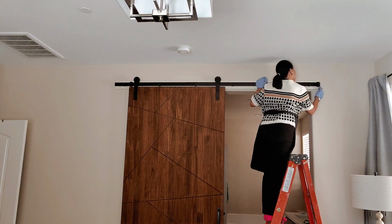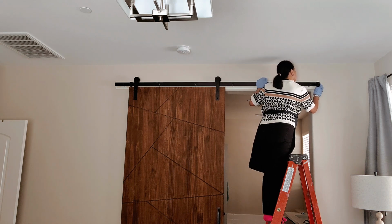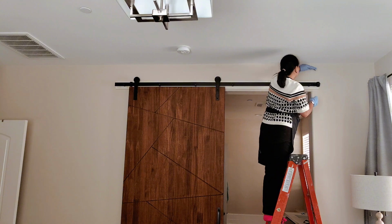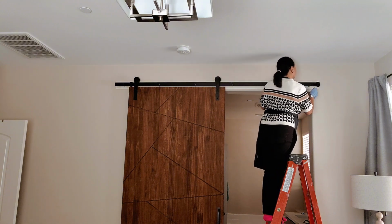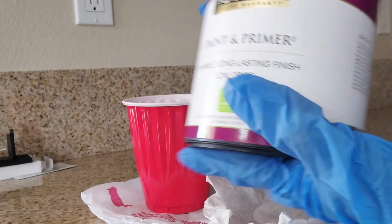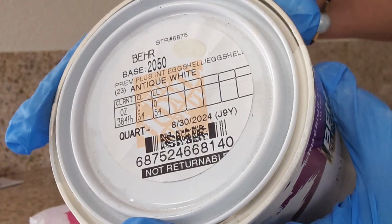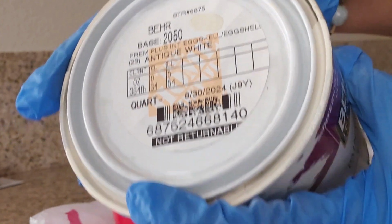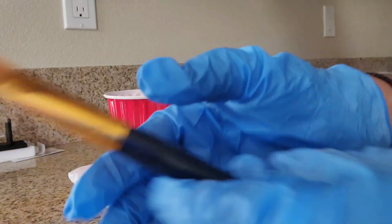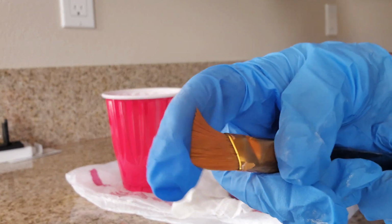I wanted to be part of the process of these barn doors, but since I know my limitation and I'm not brave enough to hang these doors, I told the guy that I will do the finishing for him. And after sanding, the next and final step, I will be doing a touch-up using my Behr Premium Plus paint, which is in Antique White eggshell that I bought from Home Depot, which is the same paint that I used earlier after priming. And also I will be using my small bristle brush for the touch-up.